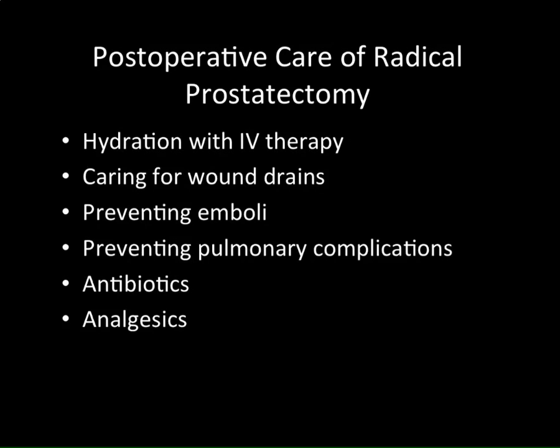So post-operative care for radical prostatectomy. What's a radical prostatectomy? They take it all with all the lymph nodes, and it's very invasive and they can actually, depending on the approach, damage the nerves that innervate the pelvic floor muscles that help with continence and also with sexual function.